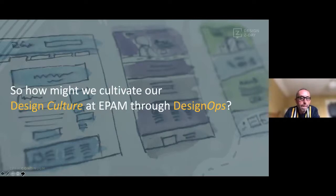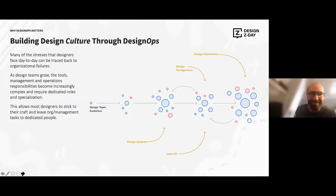So how do we get all this done? We've talked a lot about challenges and things that need to be done. How do you go about doing it? Building culture through design ops. What you can see here to the right is how a design team often evolves. Sometimes it starts as small as a single person who then hires a small team around them, and suddenly they basically are the design ops leader. As things start to grow over time, you probably need more specialized roles in areas like design management or design operations, and you see that happen in larger organizations. So that's really what we're trying to put together.